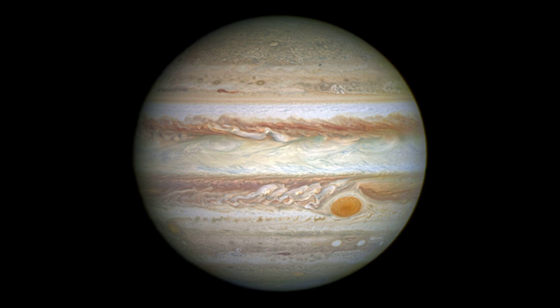Jupiter has been called the solar system's vacuum cleaner because of its immense gravity well and location near the inner solar system. There are more impacts on Jupiter, such as comets, than on any other planet in the solar system. For example, Jupiter experiences about 200 times more asteroid and comet impacts than Earth.